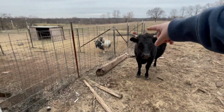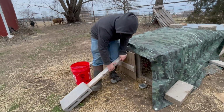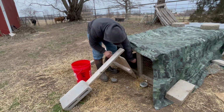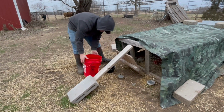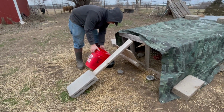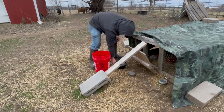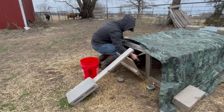I'm gonna get hay for the girls. I'm gonna feed the boys and give them some hay. Okay, both the trash cans that have the chicken feed and the goat feed need to be filled up. So you're gonna have to feed the boy goats their grain because there's not enough in the buckets like there should be.